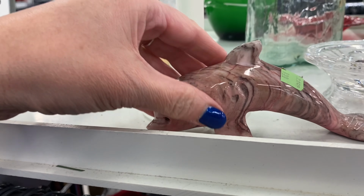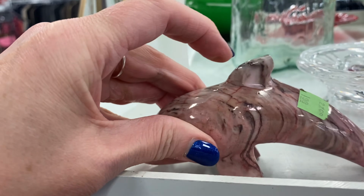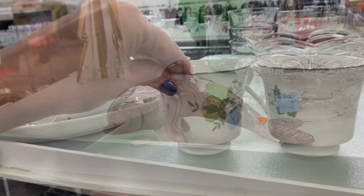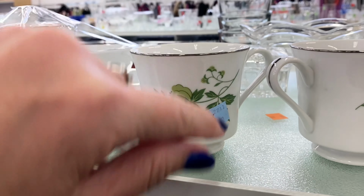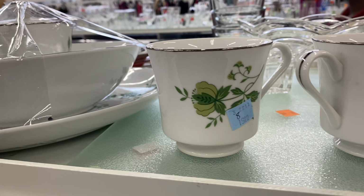Here's another smaller piece, but oh no, it's broken. Oh goodness. Now, this is a set of, I guess it says it's 8. No, because there's 9 over here, but there's a whole set.